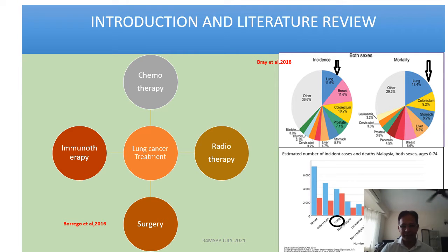According to the latest data, lung cancer is the most common cancer nowadays, and in Malaysia it is the third most common cancer. Although various treatment options for lung cancer are available, the number of cases as well as the mortality rate due to lung cancer is still very high. Alternative therapies such as immune cell mediated therapy are nowadays considered as alternative options to treat lung cancer.